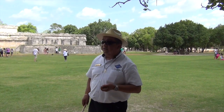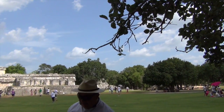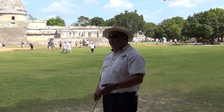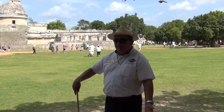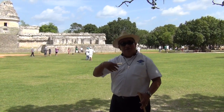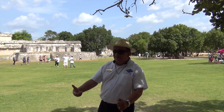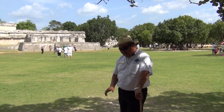On December 22nd of the year 2012, one cycle of the Maya calendar came to an end. But what happened when one cycle ends? A new one begins. So now we are in the new cycle of the Maya calendar. We are living the new era of the Maya calendar system. ¿Comprende? Sí, amigos. So this is what happened.